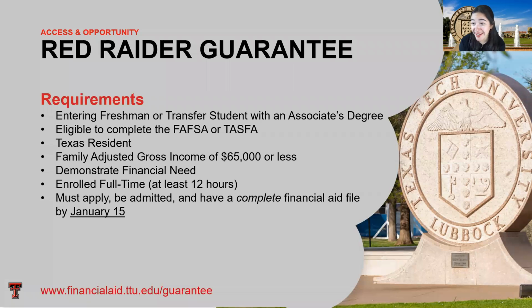I want to talk about Red Raider Guarantee because I think this is an amazing program, bringing access and opportunity to students. If you're a new first-time student, a freshman, it's okay if you have college credit, you're still a new first-time student. Or if you're a transfer student with an associate's degree, and you complete the FAFSA or TASFA, you're a Texas resident, and your family makes less than $65,000 annually, you can qualify to have your tuition and fees covered by grants and scholarships. So again, all about access and opportunity.